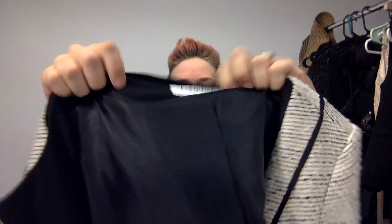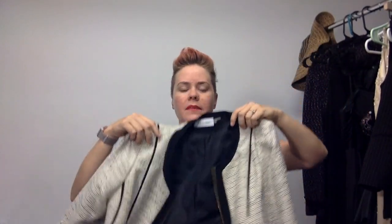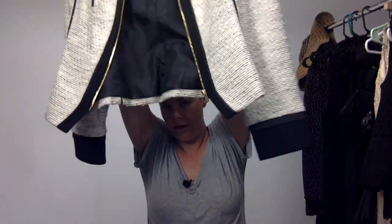This one is one of my lower ticket items that I got, but it was so cute. And I love Calvin Klein. Their business wear does really well for me, and I have a lot of business wear suits or career dresses in my closet. And so I thought this would be good for bundling.